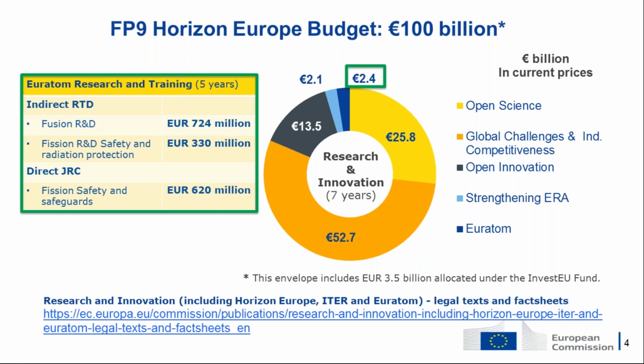And for fission R&D, so this is the unit where I work, EURATOM within DG Research, the overall budget is around 330 million. In addition, related to fission safety, research and safeguards, the JRC is looking forward to something around 620 million.